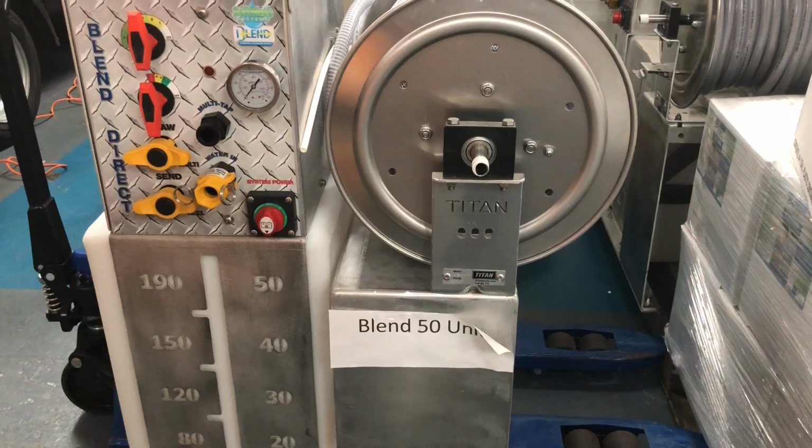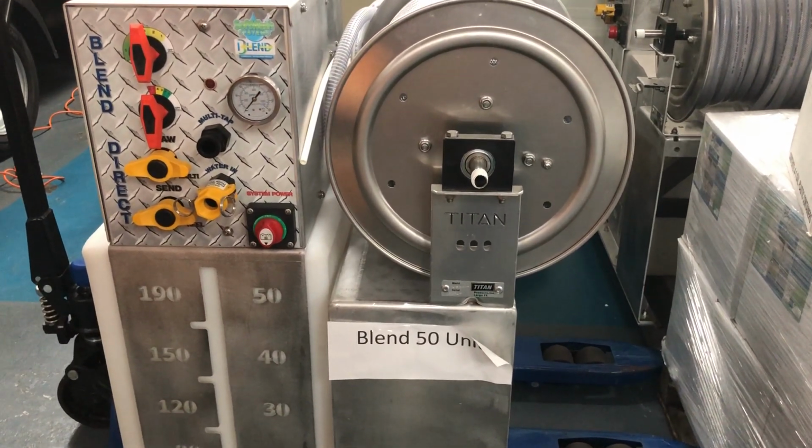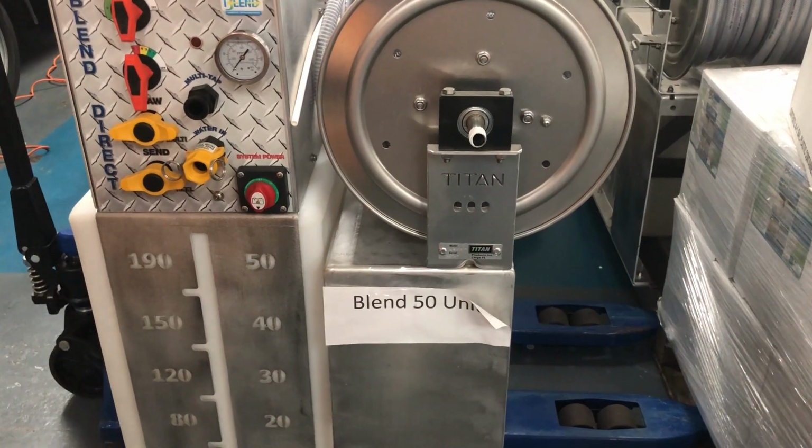The Blend 50 makes life easy for the render cleaning operator to make and apply an effective SoftWash solution which can safely clean all types of render, cladding, brick and stone free from organic matter. Wall cleaning made easy.